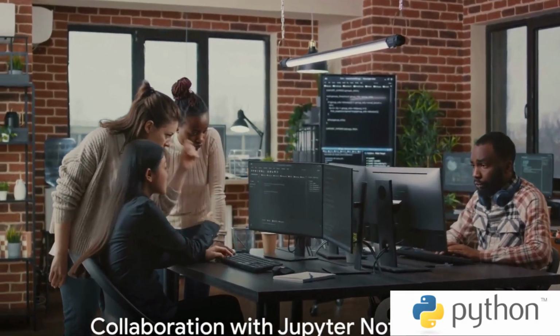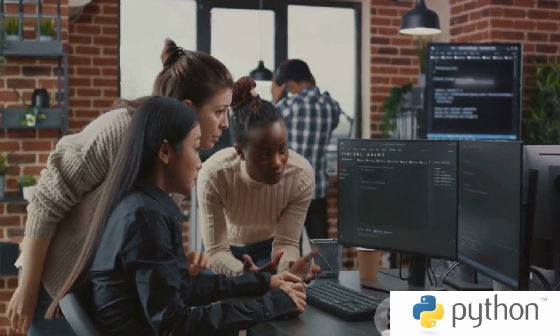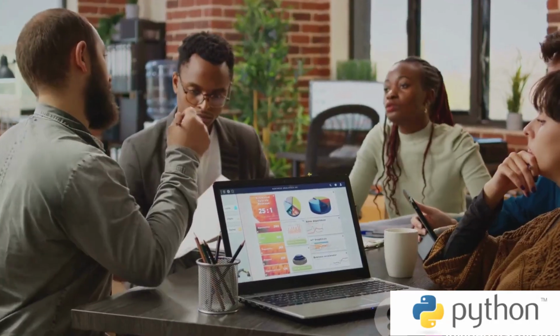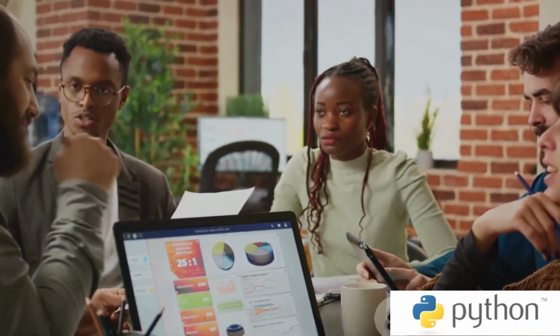But data science isn't a solo endeavor. Collaboration is key, and Python facilitates this with tools like Jupyter Notebooks. These open-source web applications allow data scientists to create and share documents containing live code, equations, visualizations, and narrative text.